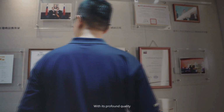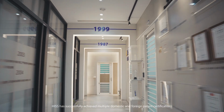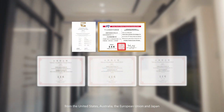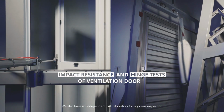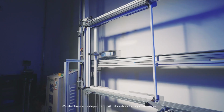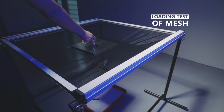With its profound quality, HISS has successfully achieved multiple domestic and foreign patent certifications from the United States, Australia, the European Union, and Japan. We also have an independent TAF laboratory for rigorous inspection, ensuring the quality of each product.